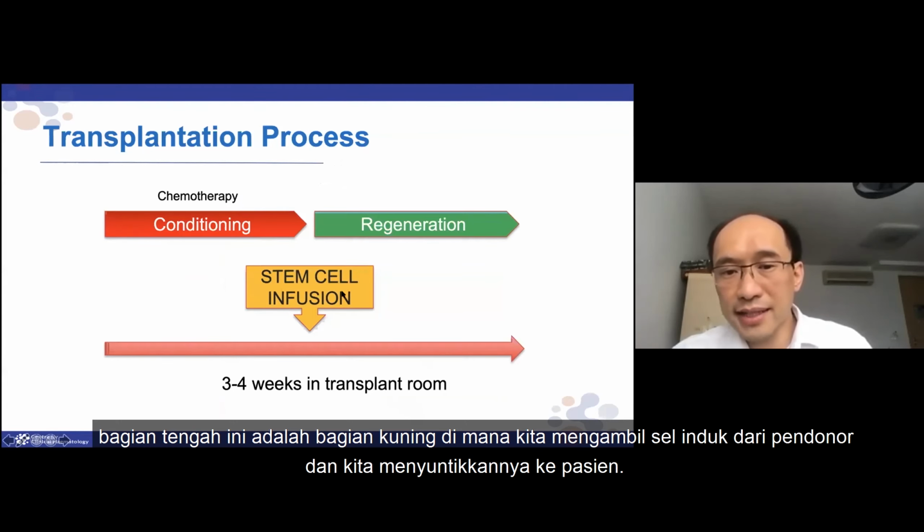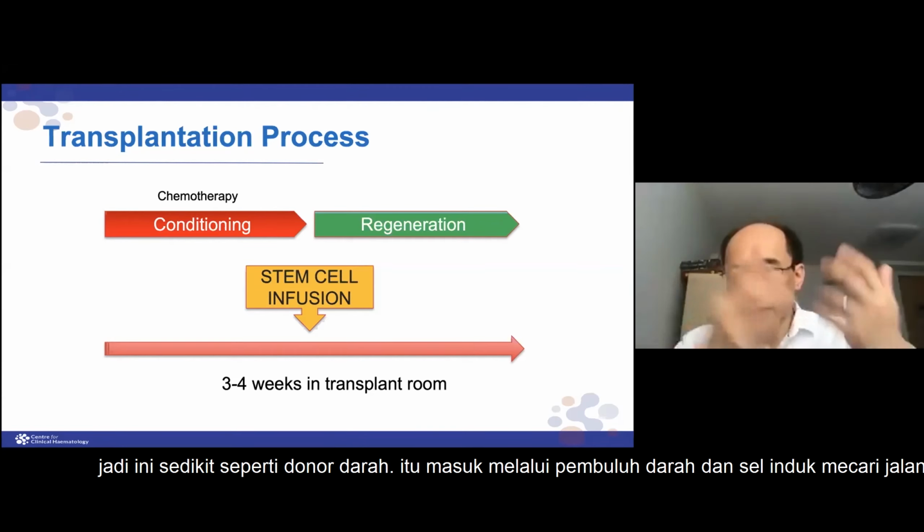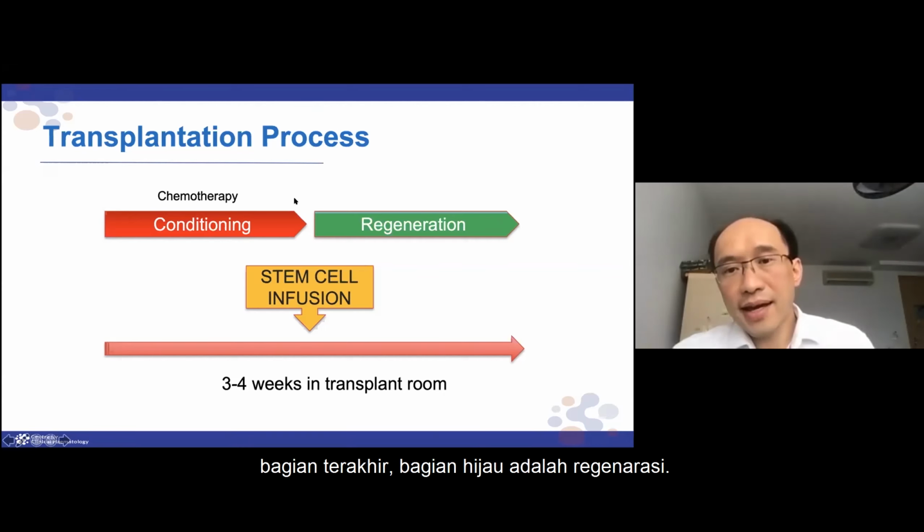The middle part is the yellow part. This is where we take the stem cells from the donor and inject them into the patient. We don't inject them into the bone marrow, we inject them into the veins. So it's a bit like donating blood. It just goes into the veins and the stem cells find their way into the bone marrow to grow. And the last part, the green part, is the regeneration.